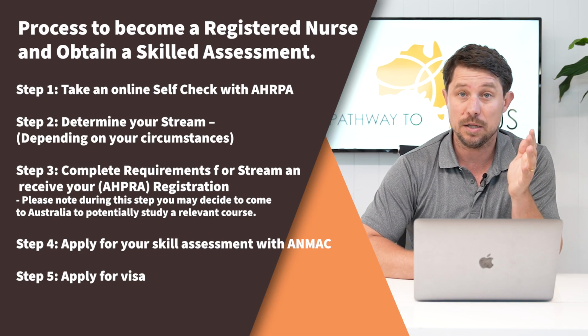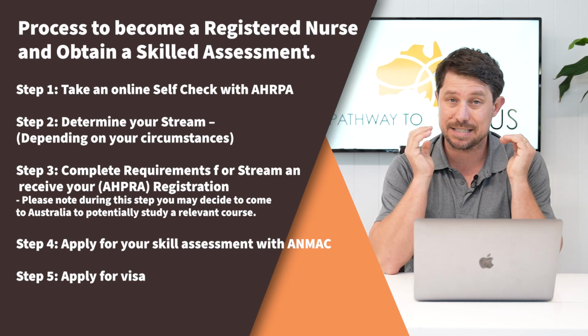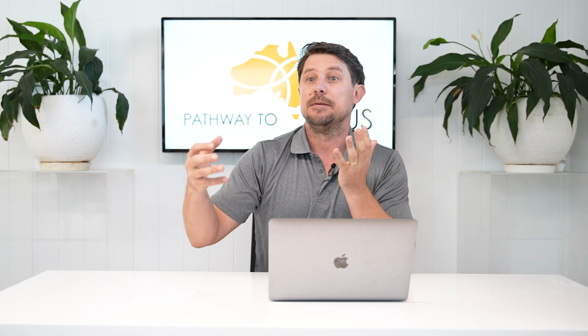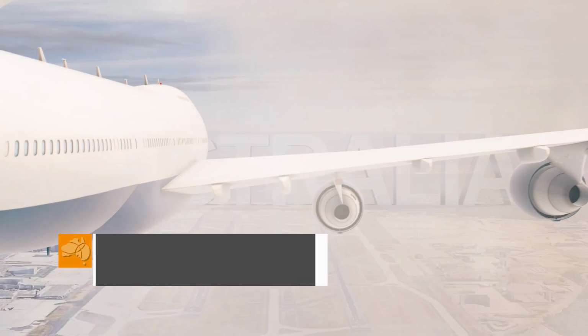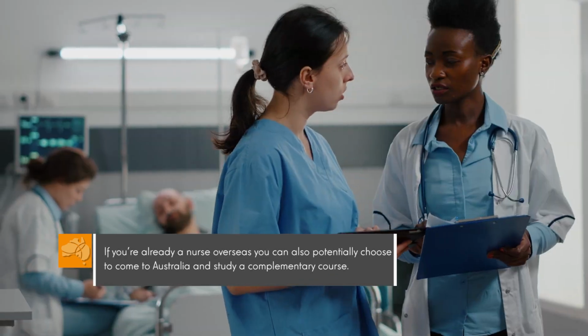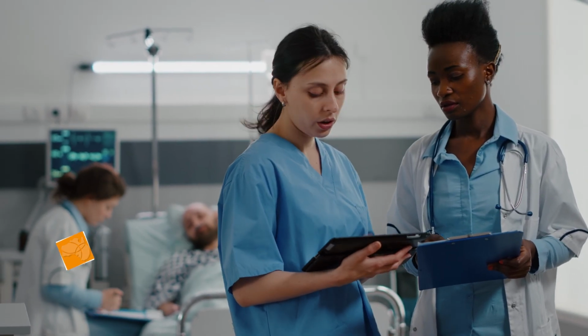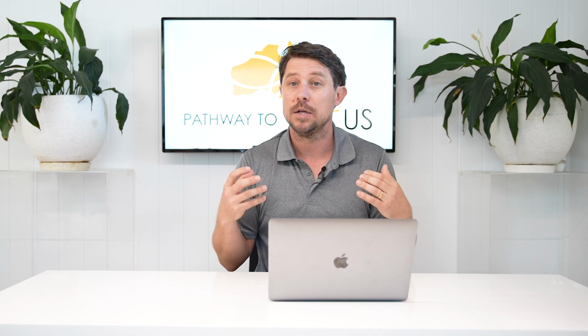It does take a while, but honestly, I think it's really worth it, given how in demand the occupation is. Now look, if you maybe don't meet the requirements, or even if you are a registered nurse overseas and you're just looking to do it in a smoother fashion, you could come to Australia and study a complementary course like a Diploma of Community Services or Diploma of Mental Health, something like that, which will give you plenty of time to do this onshore, get the skill assessment, and then look at the different work visa options from there.